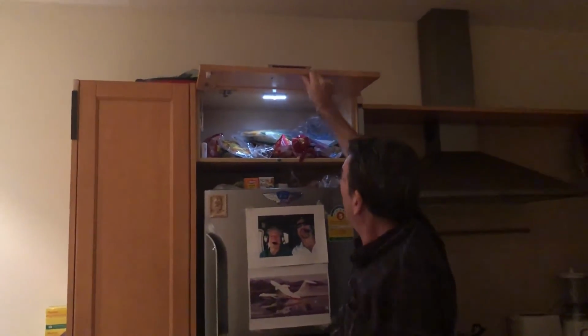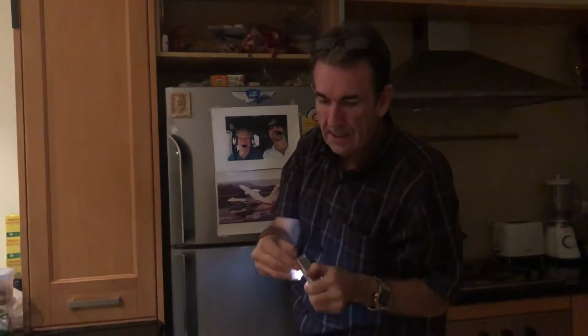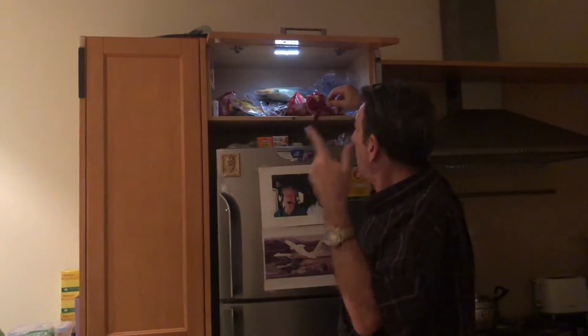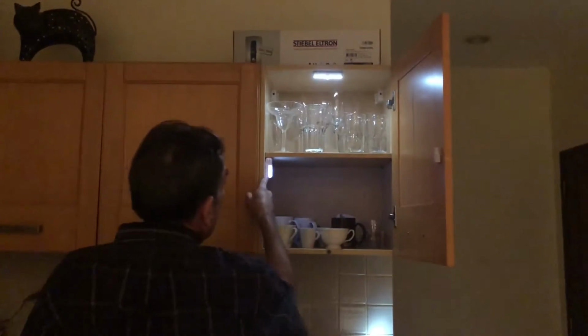And did we get this one? Great little, excellent little light. Again, this takes 2 normal batteries, and there's no switch on it or anything, but it's the best cupboard, wardrobe, drawer, pantry light I've seen. I'm not sure if we've even got one in here. Oh yes, we used to use this.